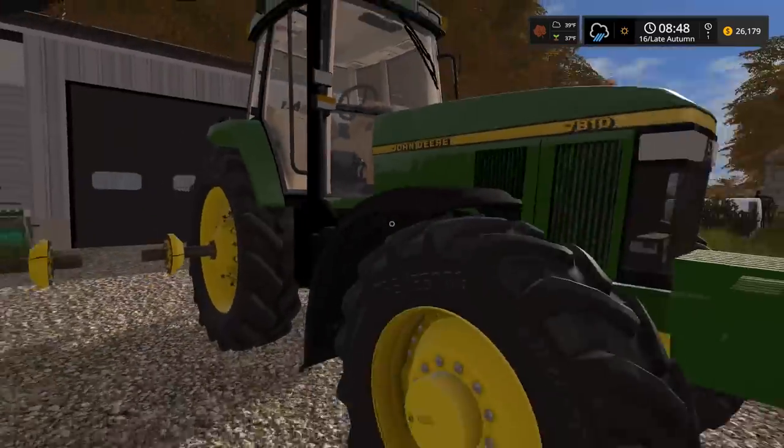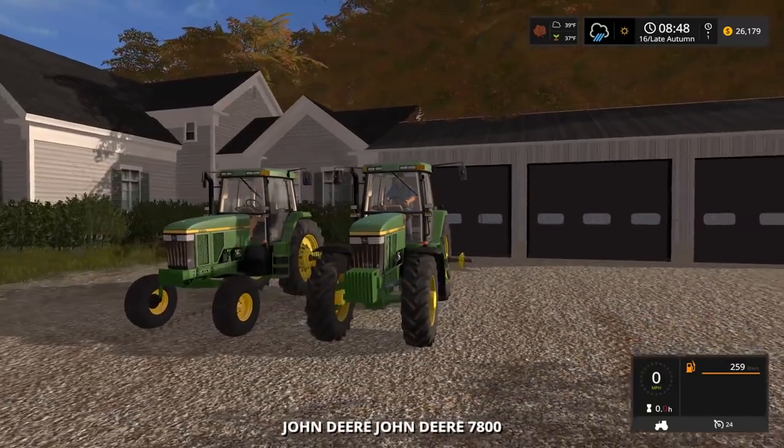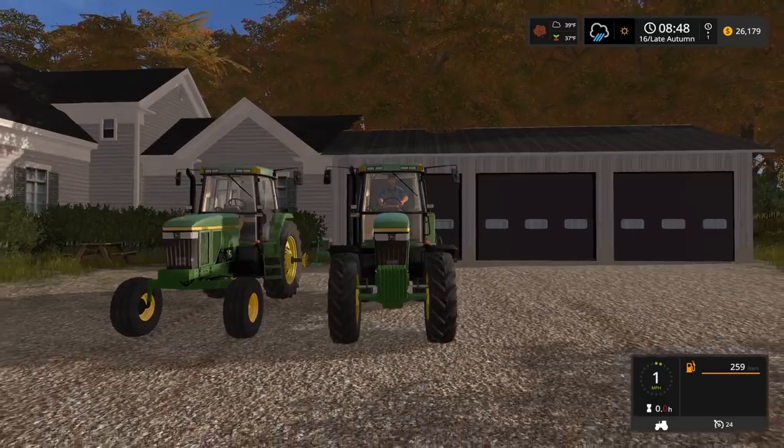Okay. We're going to get in the front wheel assist one. Fire this bad boy up. One thing is, I guess the front wheel assist does have weights. And I could get weights.